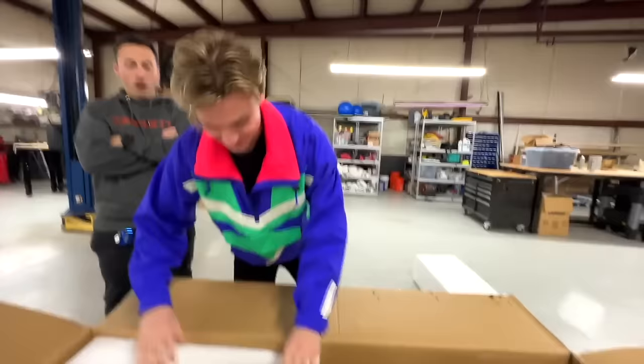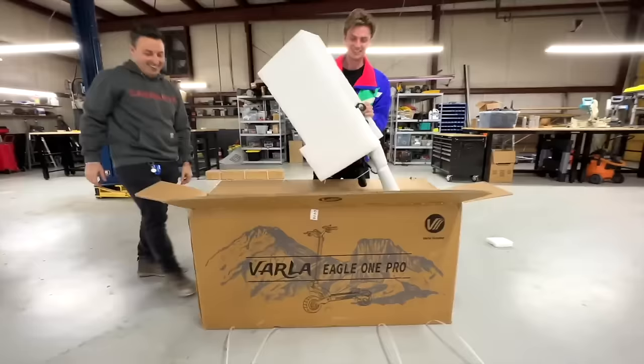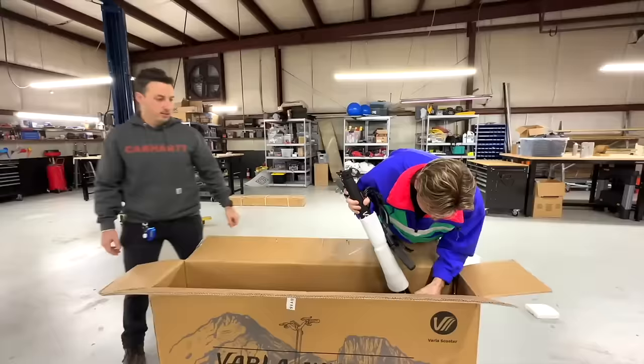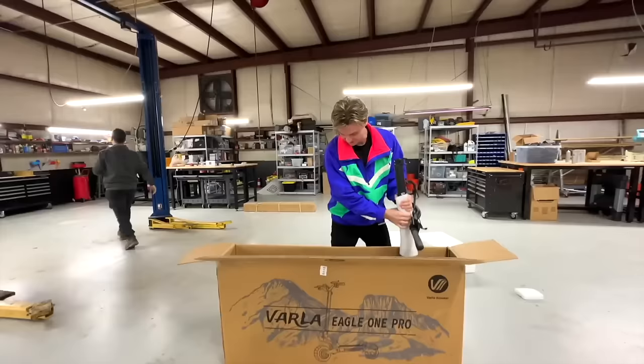Dude, it looks nice. Oh, really, should we show them right now? Don't spoil it, so. Varla. Oh my gosh, dude. I will say, it looks very nice. I'm gonna block that off for you guys. Okay. Is it the Apple of scooters? We'll see. Lamborghini of scooters? Oh, this thing is heavy.